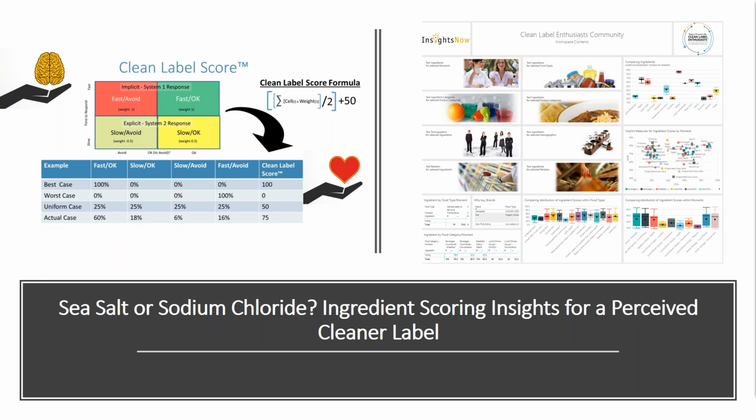And you can now access these various reports that you see here on the right, as Sarah was just showing, so that you can filter and extract and compare different ingredients in the context of their food applications or non-food applications, as we'll soon have for the context of various use moments. So you can actually understand trade-offs by comparing clean label scores. That is, how much a specific ingredient contributes to the perception of a clean label.